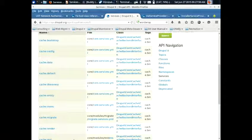The cache factory, if somebody asks for a cache bin of a certain type, will check and see if there's a service for it, and use that tag to collect all the services that exist. It also does that when it's trying to clear all the caches, because cache clear all has to ask each of the services to clear itself in its own particular way, because there's a clear method on the cache service.